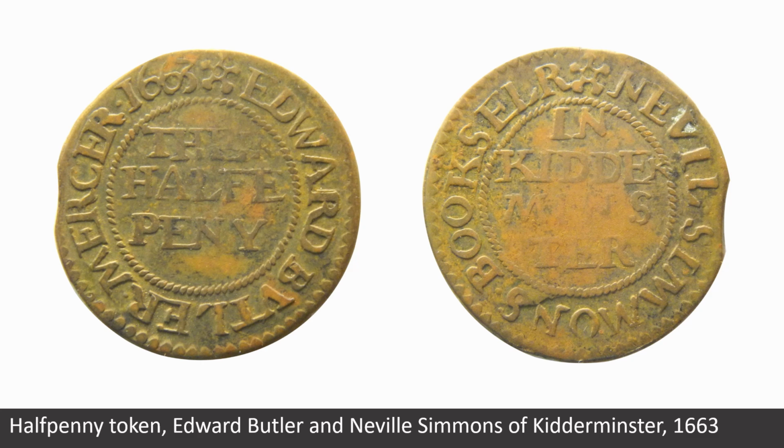Slavery was never an uncontroversial institution in the early modern period, and this object helps us to connect with one of its most important early English critics. This is a halfpenny token, very similar to William Swift's, but issued instead in 1663 for two Kidderminster men, Edward Butler and Neville Simmons.